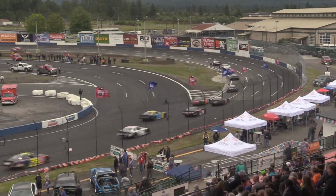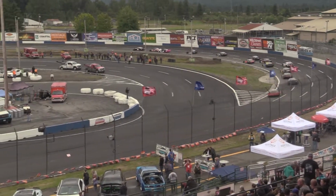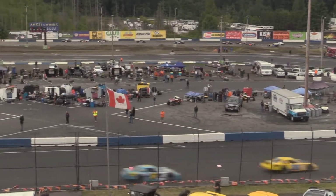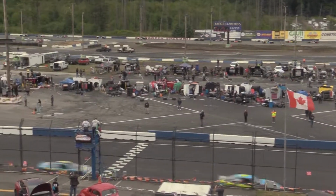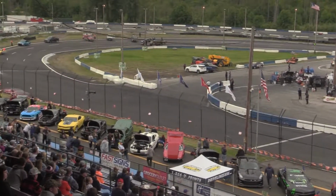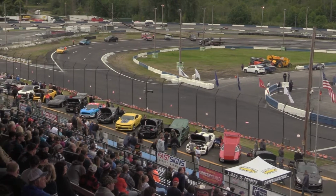Down into turns 1 and 2, it's Owen Riddle looking strong. Lex Johnson is right on the back bumper of Tyler Tanner, the battle for second, as we have an early race battle here, just 20 laps into it. We have a break at lap 100, so these guys are trying to feel everybody out.